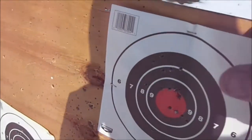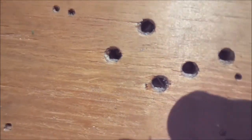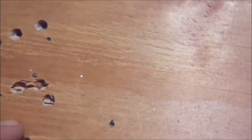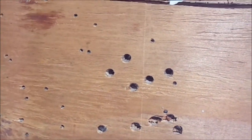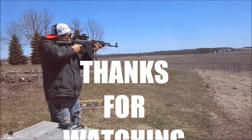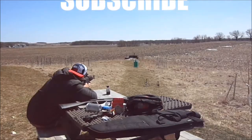Three-quarter inch plywood will stop them pretty efficiently. Some of these are in there real deep, but for the most part, pretty efficient. I would not want you to hit one of those bastards, though. Smoke and a hole.